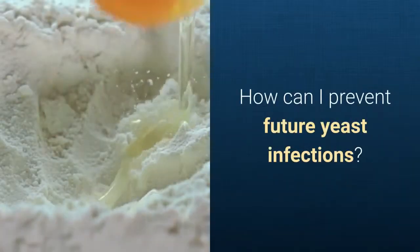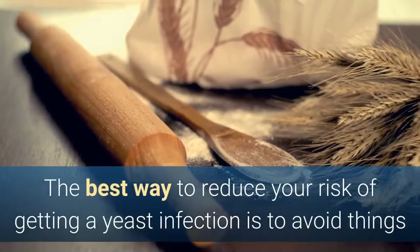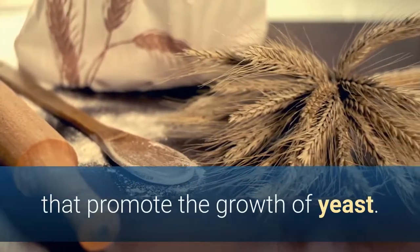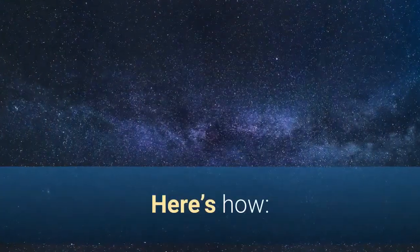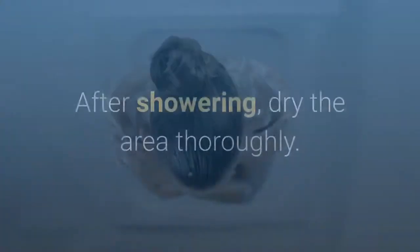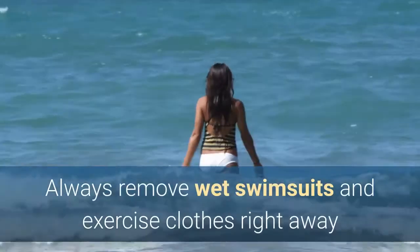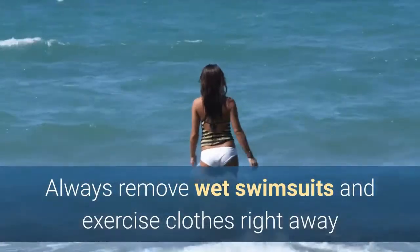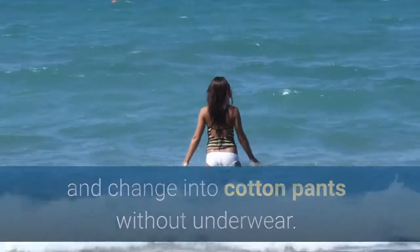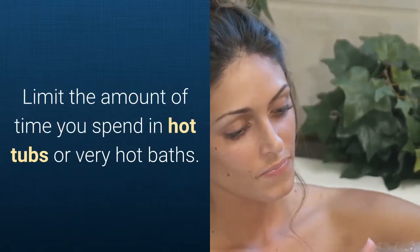How can I prevent future yeast infections? The best way to reduce your risk of getting a yeast infection is to avoid things that promote the growth of yeast. Here's how. Keep the vaginal area clean and dry. After showering, dry the area thoroughly. Always remove wet swimsuits and exercise clothes right away and change into cotton pants without underwear. Limit the amount of time you spend in hot tubs or very hot baths.